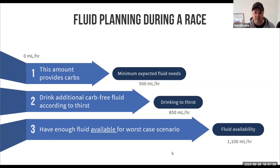Whereas if you're going to do a race in a very cold environment, maybe your minimum expected fluid need is only going to be 100 or 200 mils an hour, in which case you're going to struggle to get enough carbohydrate into 200 mils of fluid to actually meet your carbohydrate needs. And so you're going to be more reliant on the gels, the blocks, the food, and things like that to get that carbohydrate in. So it is going to vary from race to race, depending on the conditions and depending on your expected minimum sweat rate.